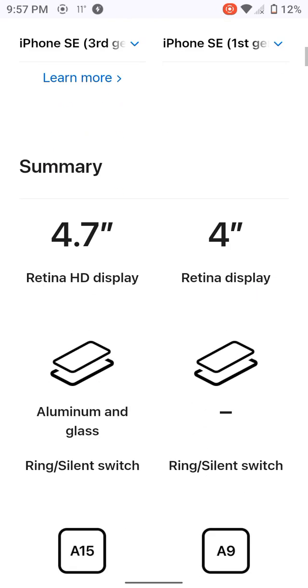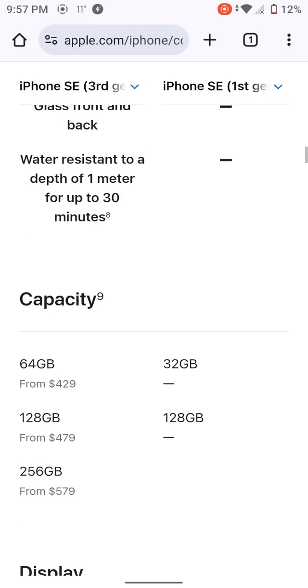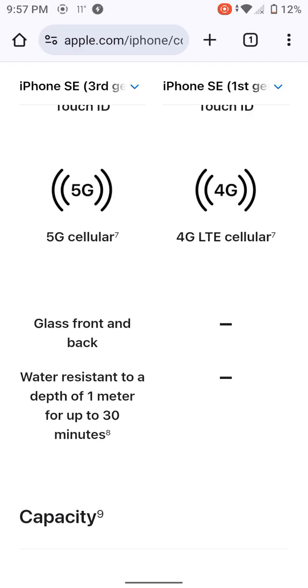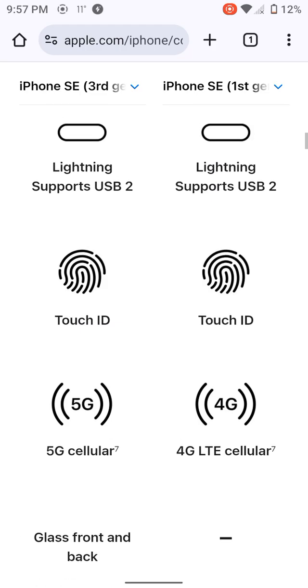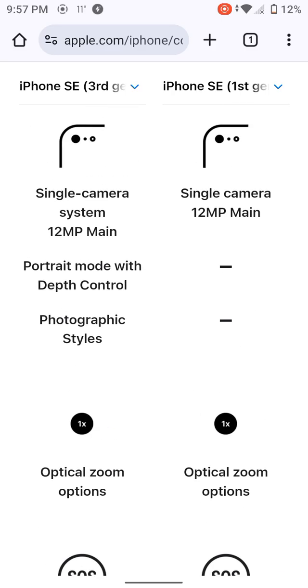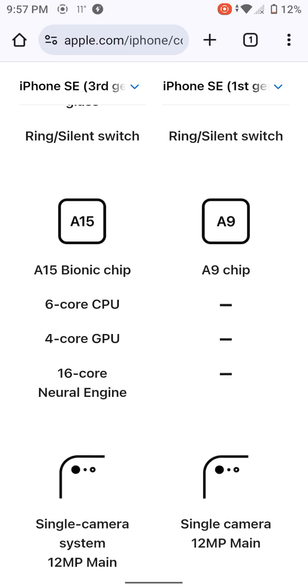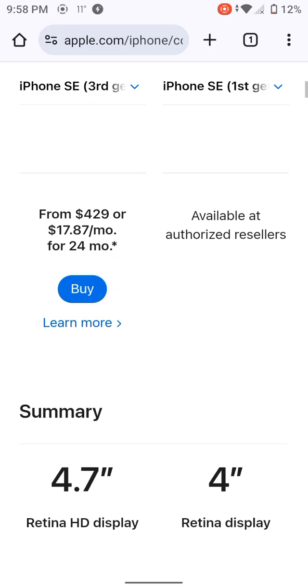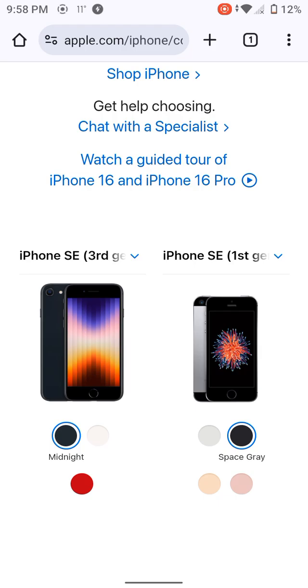So let's compare the first generation to the third generation. I bet there's some differences, but not a lot. Also, it has water resistance to a depth of 1 meter for up to half an hour, with a glass front and back with 5G cellular, and up to 15 hours video playback, and photographic styles with portrait mode with depth control, and the 6-core CPU, the 4-core GPU, and the 16-core Neural Engine, and the aluminum and glass, and the 4.7-inch Retina HD display. Okay, and yeah, that's all the differences. There were like 7 differences. So, buy the latest generation.